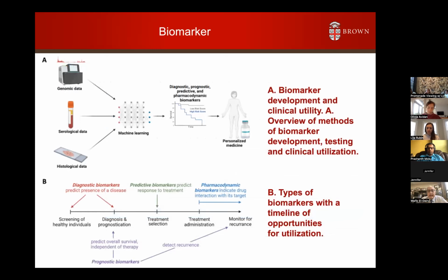So this is also taken from that review, and it captures some of the clinical utility of biomarkers in terms of the type of data, and we'll talk more about these different types of data. Of course, we're in the age of artificial intelligence, and there are many opportunities for that to impact the analysis of the data and ultimately how it relates to disease outcomes.